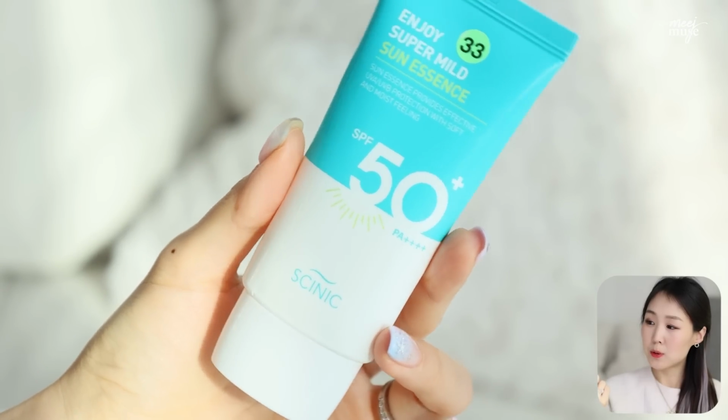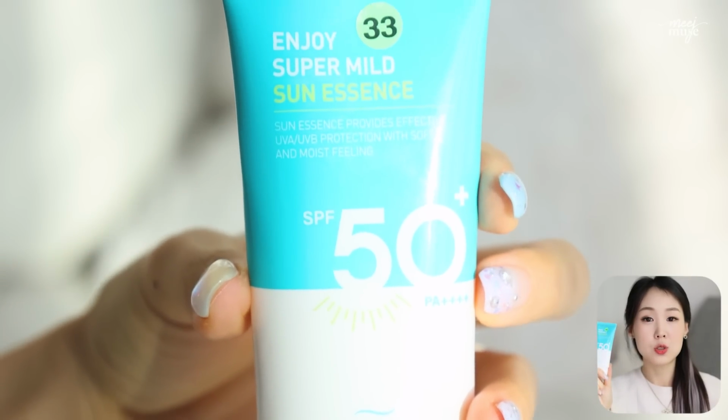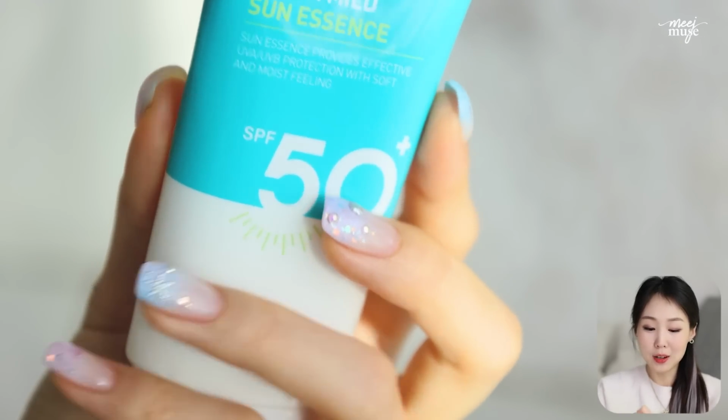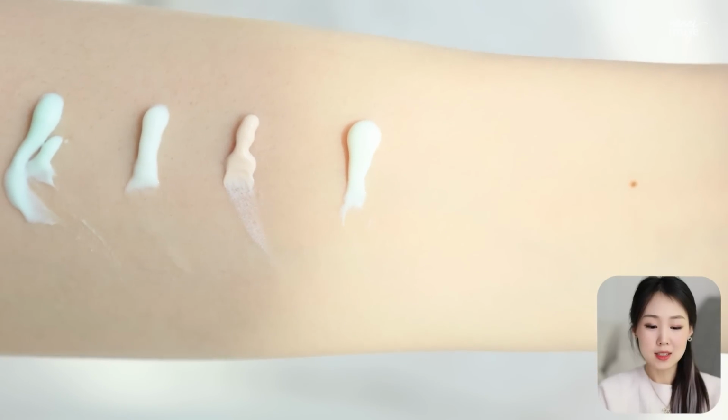Off the top of my head, I don't remember if these ones are chemical or physical, but I'm going to go with chemical. So the Cynic Enjoy Super Mild Sun Essence. This has UVA and UVB protection. It's super nice and light. The formula just feels like a serum, totally. And it's nourishing and hydrating and refreshing and soothing, whilst it doesn't have too much of an oily finish, it's hardly there. So this is a beautiful sunscreen that I like using on a daily basis as well.